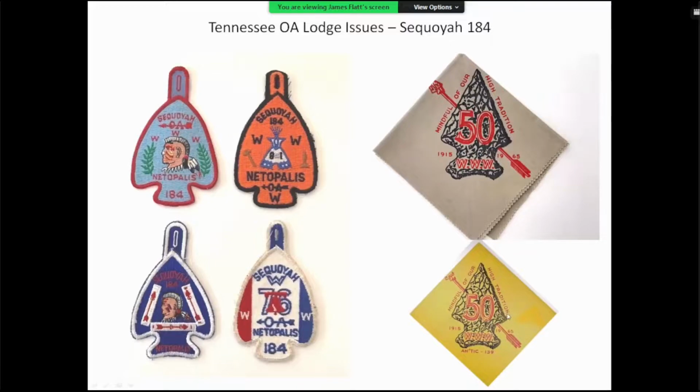Those who collect neckerchiefs might recognize that Atik Lodge 139 in Pennsylvania issued several of these with this design, different colors. There may have been another lodge or two that did the same, but this unnamed neckerchief on a sort of grayish tan cloth was issued at the 65 Fall Fellowship for Sequoyah. I have come across 3 of these. All 3 of them came from Sequoyah members from the mid-60s. 2 of them told me that, yes, that's the neckerchief they were issued at the 65 Fall Fellowship.